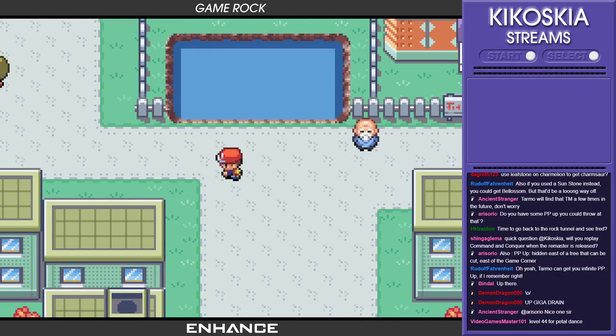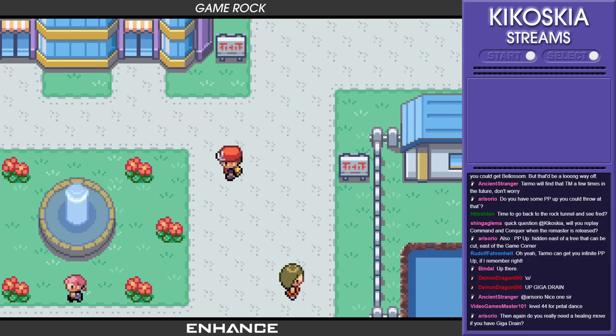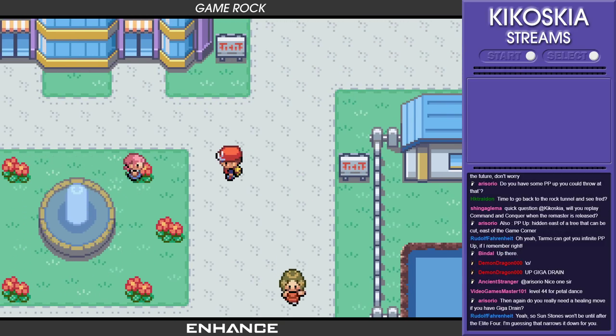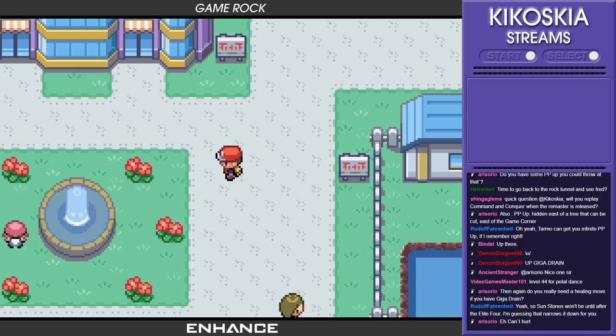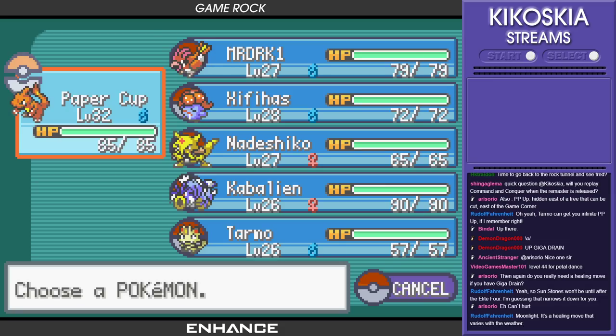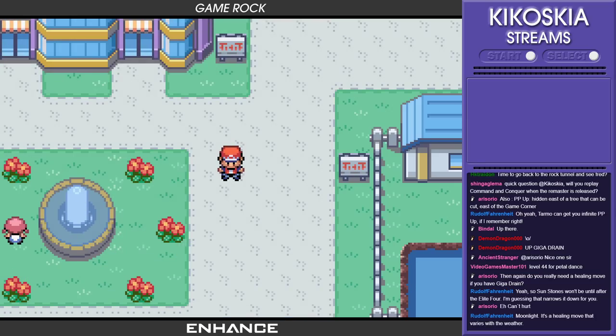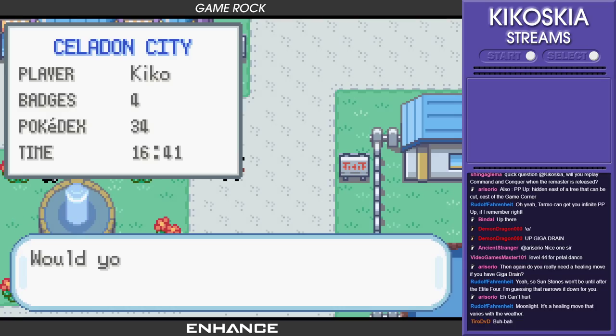Level 44 for Petal Dance. Not likely going to be using that really. Also, you said there was a healing move. What move is it specifically at level 35? What does it do? Because if it's a healing move, I'm not actually that bothered about it because I have Giga Drain. I mean, Giga Drain's pretty good. Currently we have a nice selection of moves. Moonlight is a healing move that varies with... Oh, I'm not going to be using that at all. I'll forget to use it. Trust me on that one. I will forget.